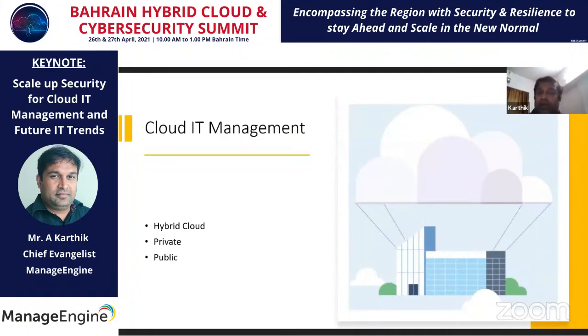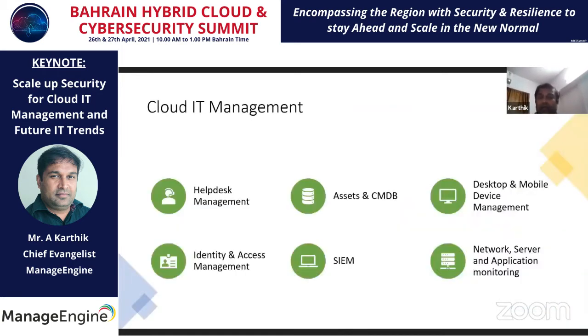You could have hosted your infrastructure in a public, private, or hybrid cloud, and you would have chosen a service model for your business like infrastructure as a service, platform as a service, software as a service, or backend as a service. And cloud IT management will include all these that I have mentioned here, but it is not limited to this. So it includes help desk and service management, assets and CMDB, which is configuration management database, desktop and mobile device management, identity and access management, security and information event management, network, application, and server management as well. And you'd have chosen a private, public, or a hybrid cloud to host these services for your IT. But the major concern these days is to ensure security of your internal and external data.